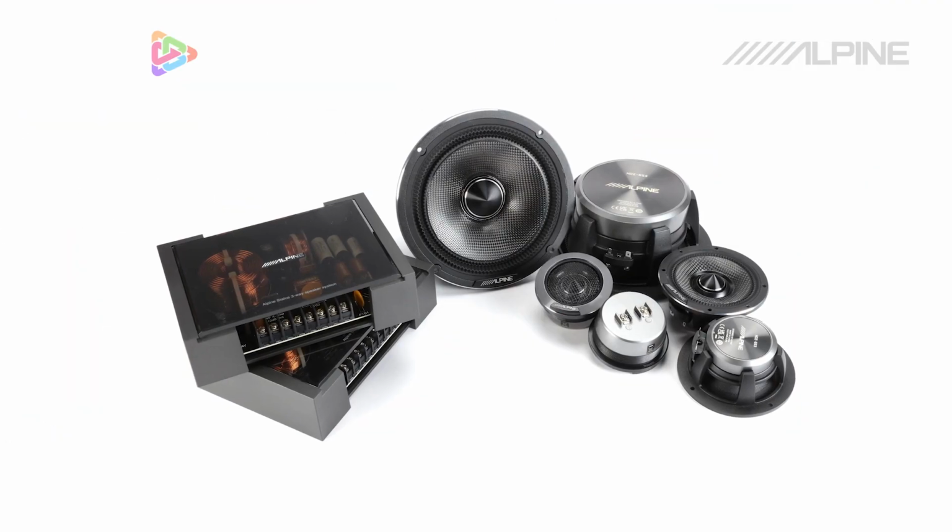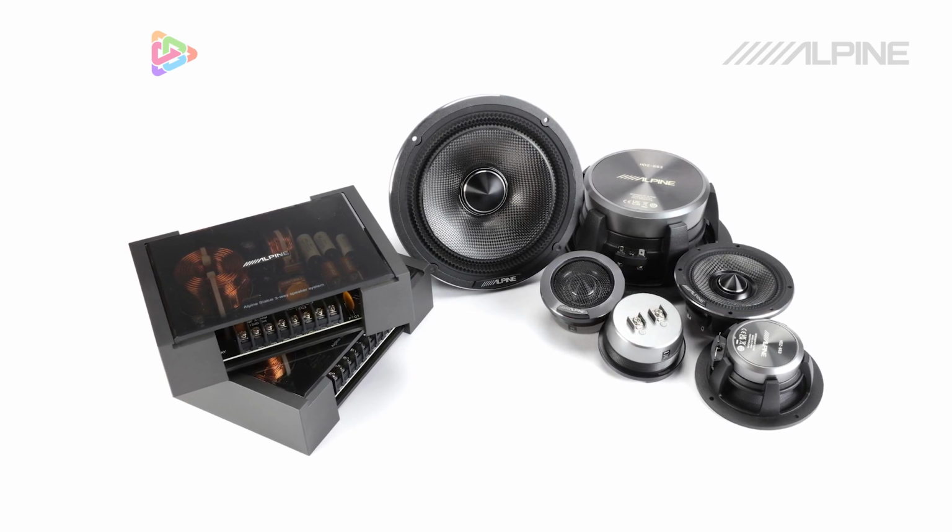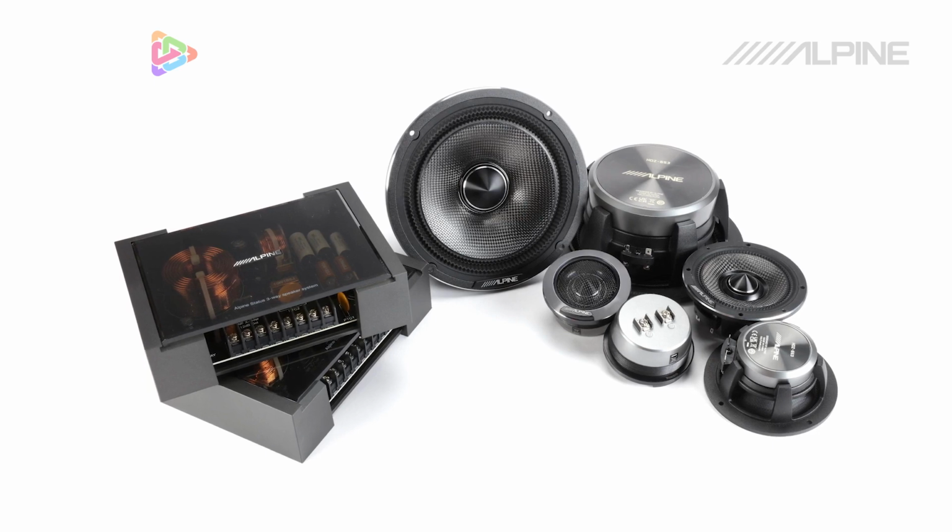They use the same cone material, this very lightweight, rigid carbon fiber composite cone. They have that same very unique double gathered surround for great control over the motor of the speaker moving in and out. The tooling, the actual baskets of the speakers, look very similar to Alpine F1 Status. So it gives us a great value and shows that definitive trickle down from Alpine F1 Status to Alpine Status. Now, there are a few different sizes and solutions available from Alpine Status speakers.